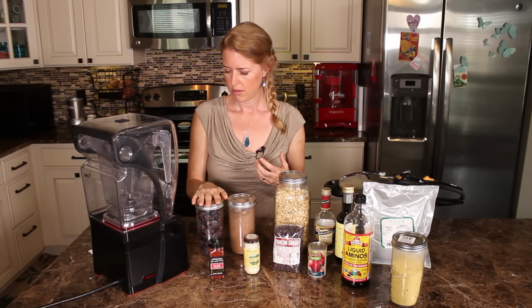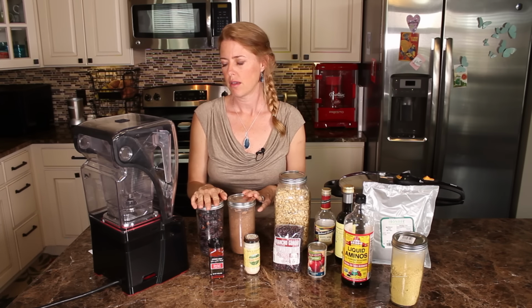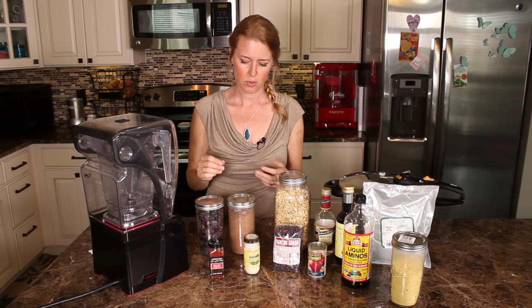And if you need more sweetness, like in your desserts, or even in the banana ice cream or the cherry ice cream, sometimes we add a date just to make it a little bit sweeter.